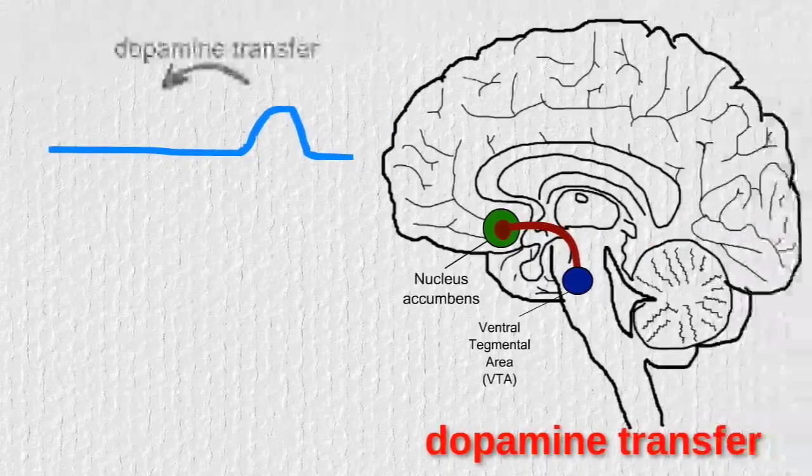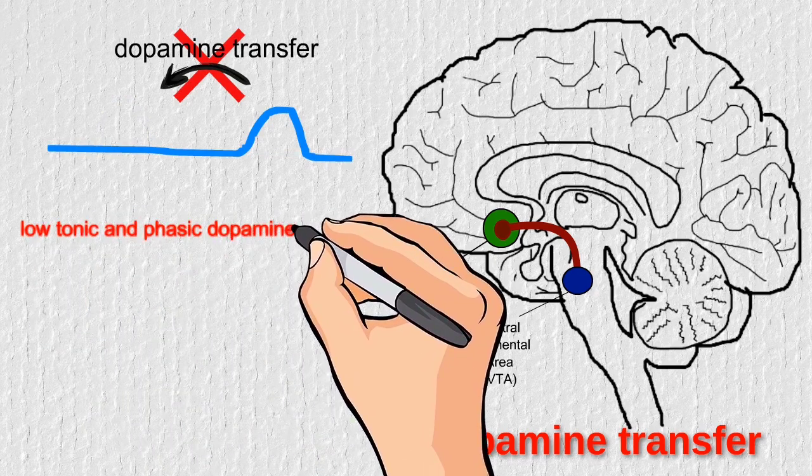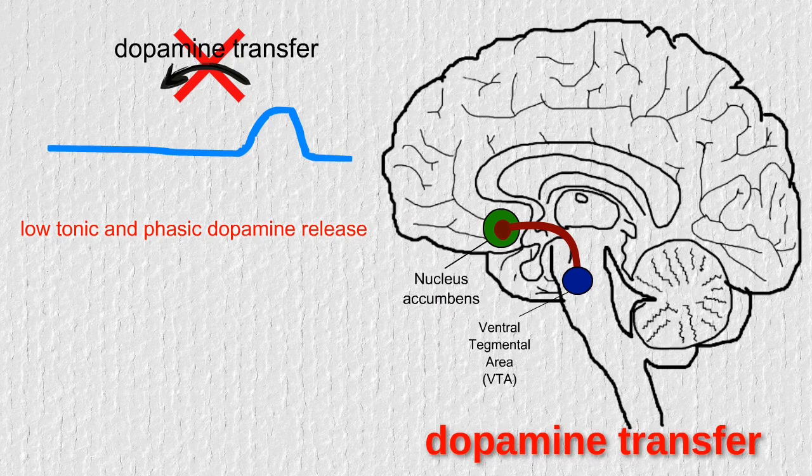The reason why the dopamine transfer doesn't occur is a matter of debate. In the dynamic developmental theory, it is argued that this is because of low tonic and phasic dopamine release. But what is that? If you've seen my video, The Reward System Part 2, you know. Otherwise, here's a short explanation.